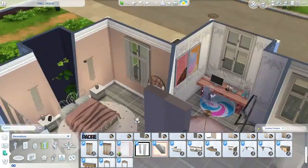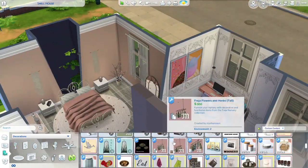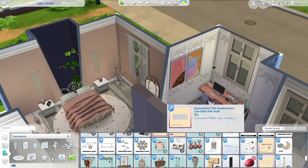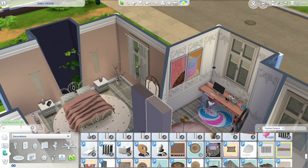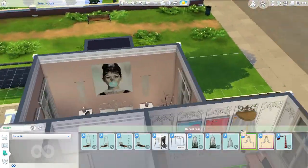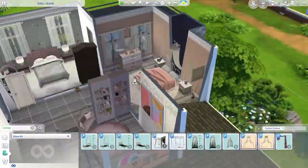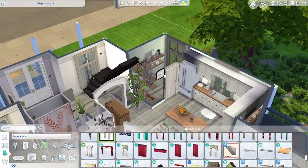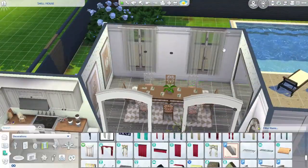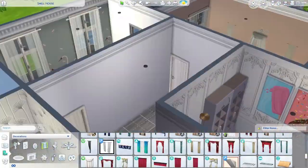And then I went back and put curtains down. I had these curtains that I forgot that I had, so I was trying to make those work, but they don't work. So I ended up going with these clear ones and then just placing them throughout the house. And I wanted that little bed thing to work, so I ended up moving that picture over the side so I could have that little bed thing, I don't know what it's called, over it. And then now I'm placing the curtains.